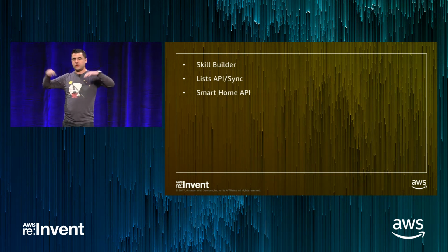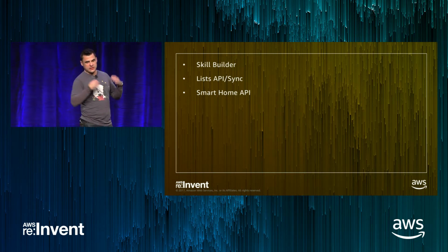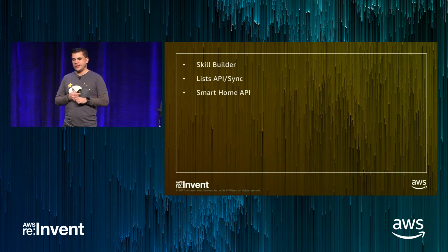We've extended the Smart Home API, and you may have seen some of the talks this week about how we're now doing everything from thermostats and lights to door locks, and you have the ability to tap into that API without creating your own interaction model.